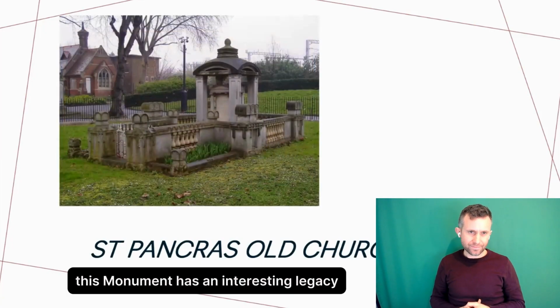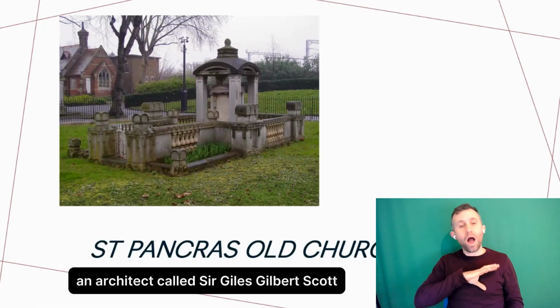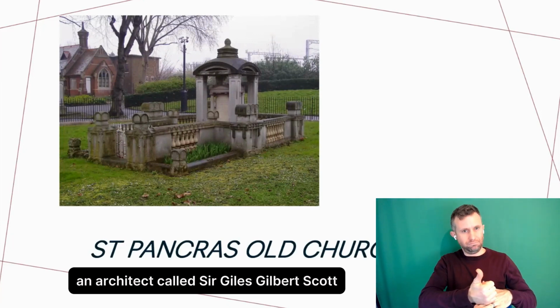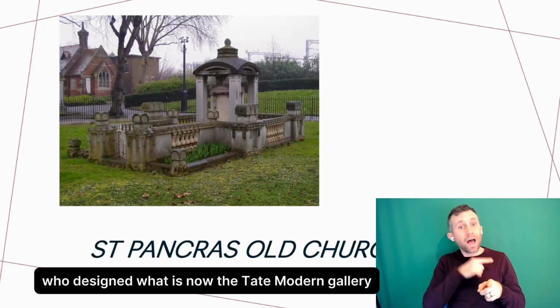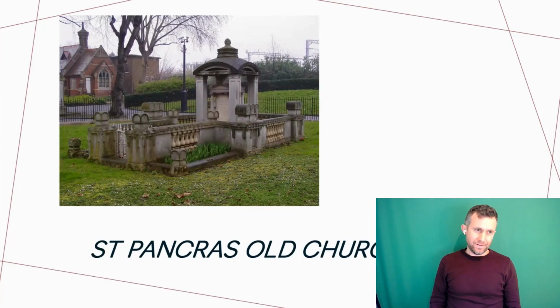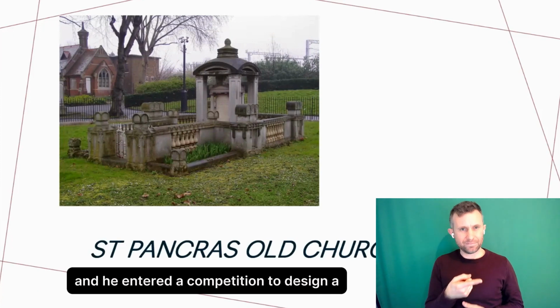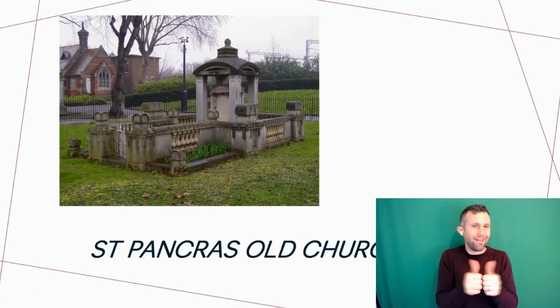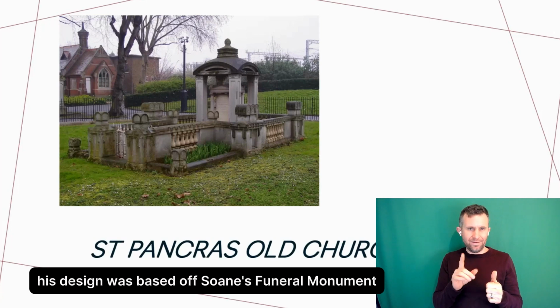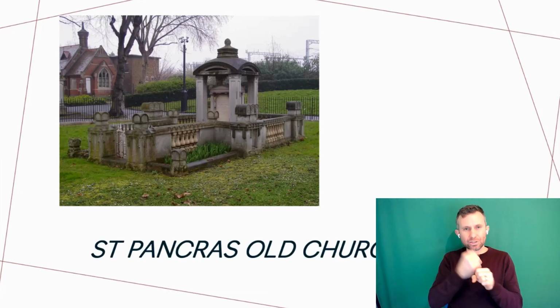This monument has an interesting legacy. 100 years after Soane's death, an architect called Sir Giles Gilbert Scott, who designed what is now the Tate Modern Gallery, Battersea Power Station, and Liverpool Cathedral, knew the Soane Museum and was later a trustee here. He entered a competition to design a new version of something. His design was based off Soane's funerary monument, and it won, first appearing in London, then the rest of the UK.